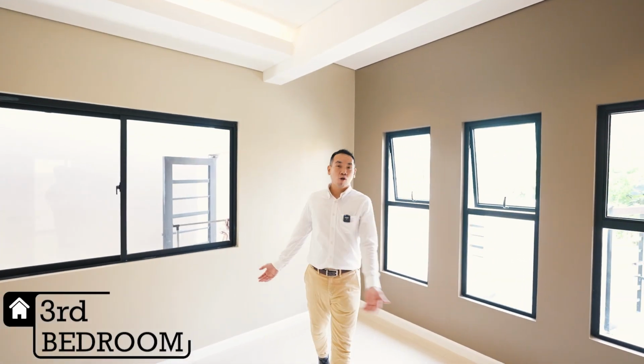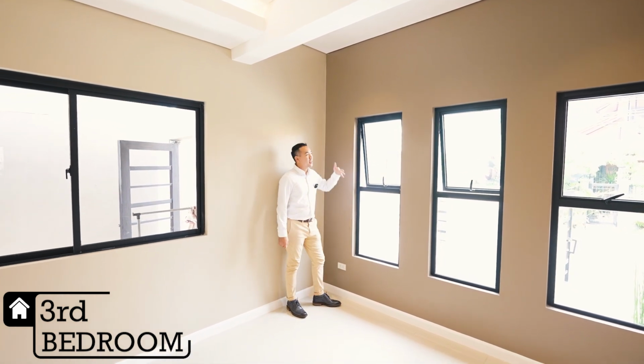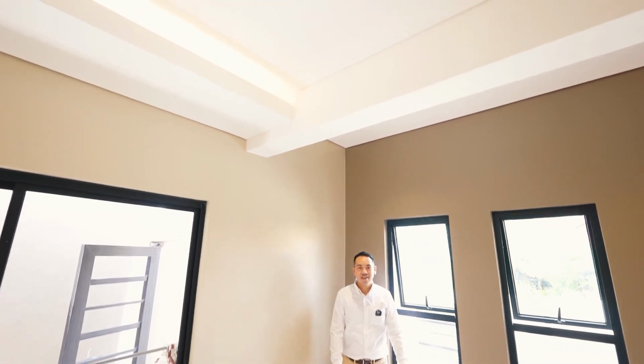So the third room is a corner room facing the front of the house. They maximize the morning light. That's why you have these 3 windows here. Still a high ceiling.